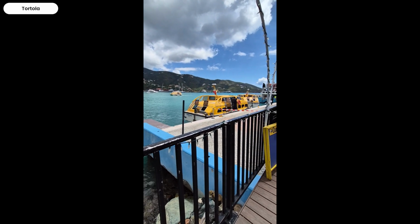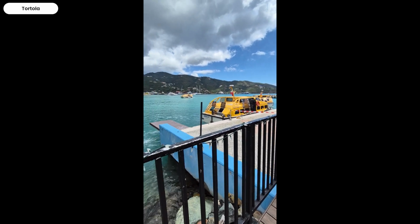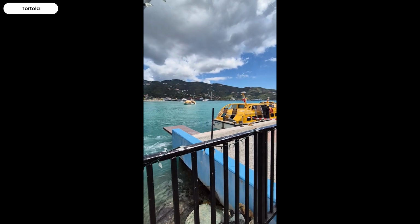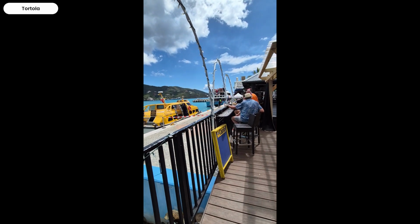That's from the Ada Bella, which is on tender. We're in port, so we're straight off and into this town. So if you tender, this is where you come. And the ships, you can see our ship there.